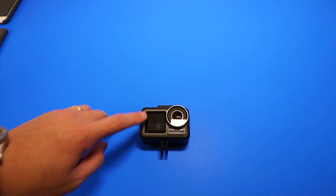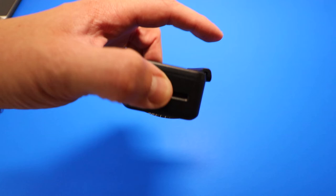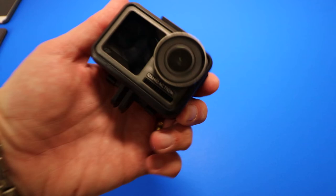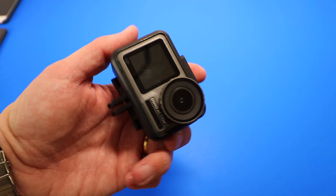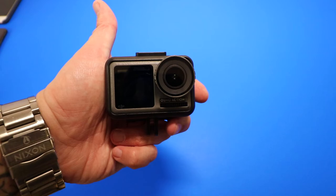I just hope DJI don't hang about with making us wait for a mic adapter. I wish they would have just used the same adapter that you get with the Osmo Pocket, which I've got as well, but I don't carry with me on a daily basis. This is what I bring with me, because obviously it goes in the car. I can record and get a few little bits done that I need to, and obviously it works great for Instagram stories, especially because I haven't got my original iPhone anymore just yet, but more to come on that in a minute. The Osmo Action, this is what I carry with me.